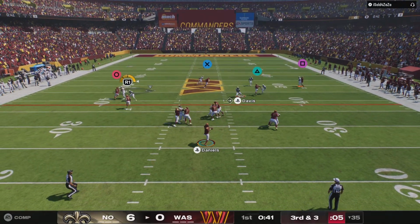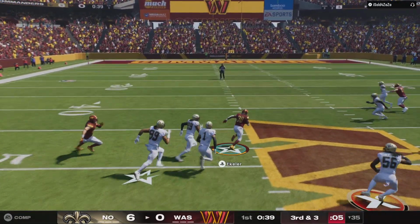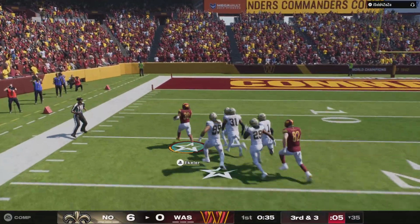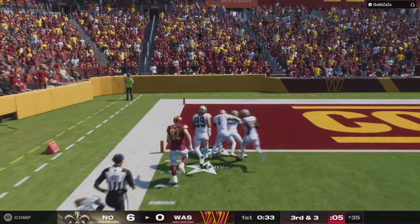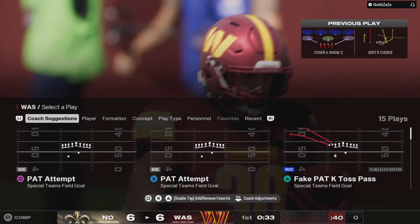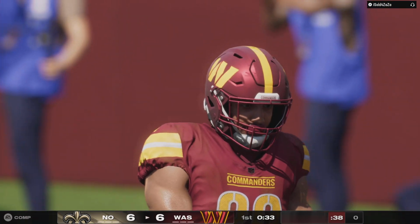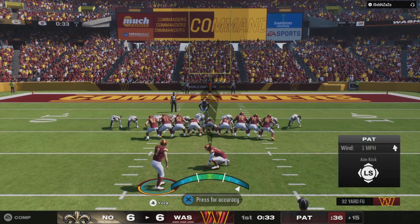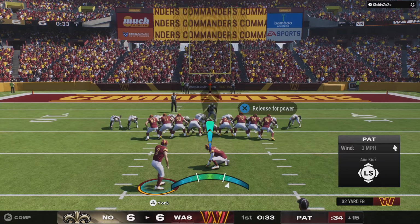Third and short, and it's Daniels. He'll look middle, and he's got his man, complete. Still going inside the 20. And he will go all the way. Austin Ekeler, touchdown Commanders. Now, Cade York for the point after.